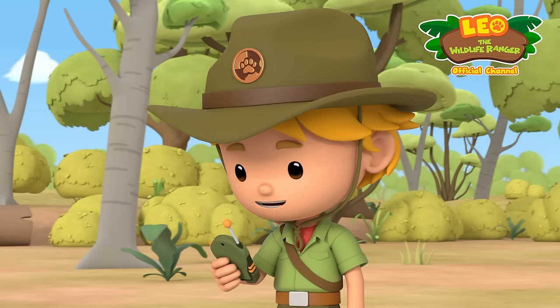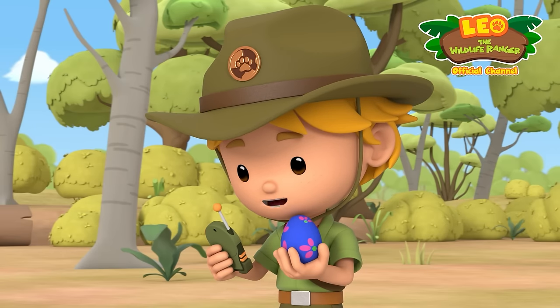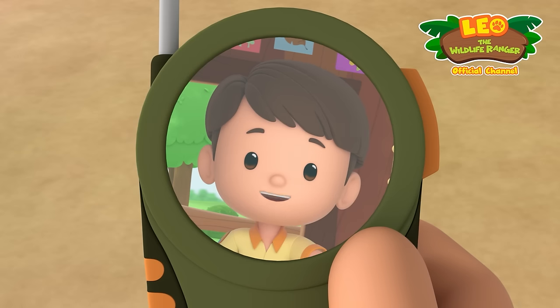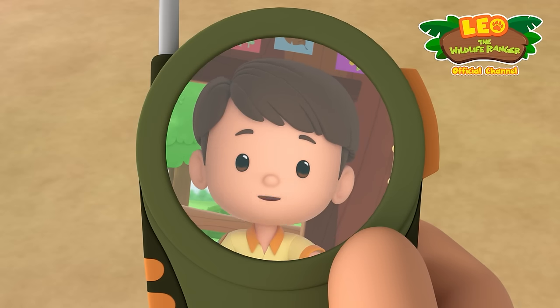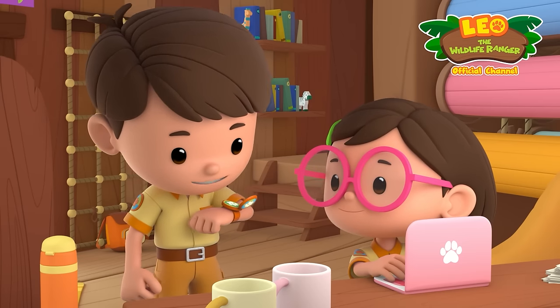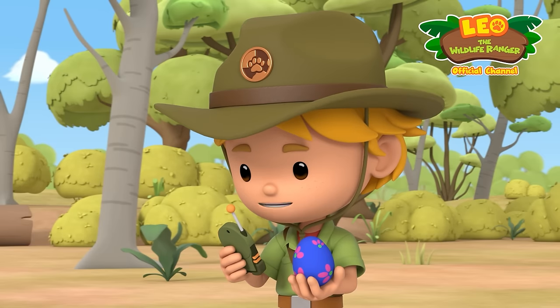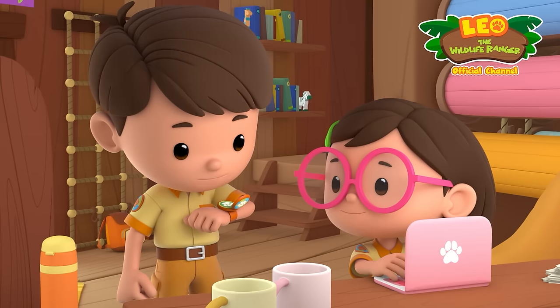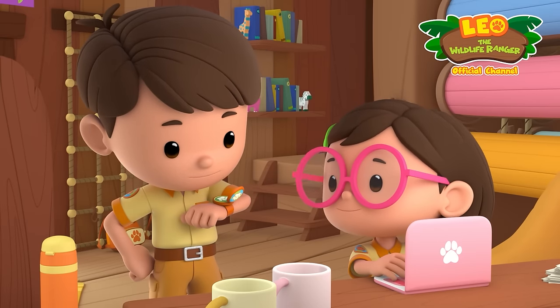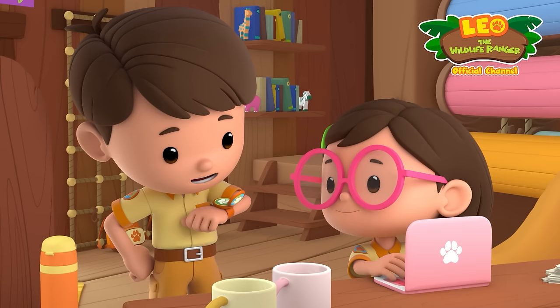Hi, Kyle. Hey, Leo. Look, I found another egg. I'm so gonna win the egg hunt this year. Looks like you're having a blast at the hunt, Kyle. We have some information about the giant egg you found. It's not an Easter egg, it's an emu's egg. What? An emu's egg? That's right. And it's not painted green. It is green. And we think the emu egg was separated from its nest.